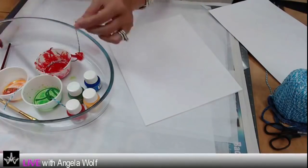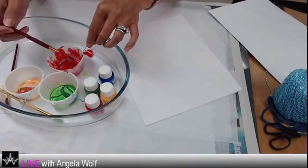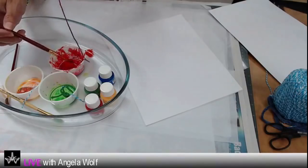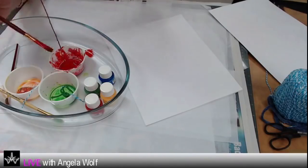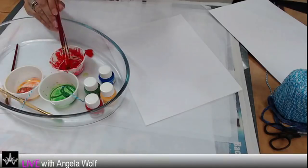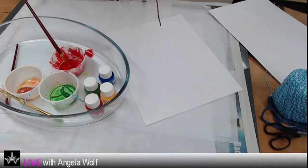Now, notice that I just have these little cheap paint brushes. Now, they did not show this in the video, but this is what I'm doing. I don't want it to have too much paint, so I'm letting this just slide. Can you see that okay? I'm sliding it right through the paintbrush. Just like that.